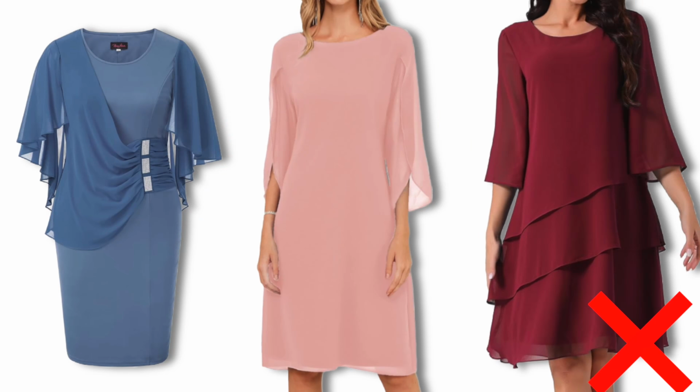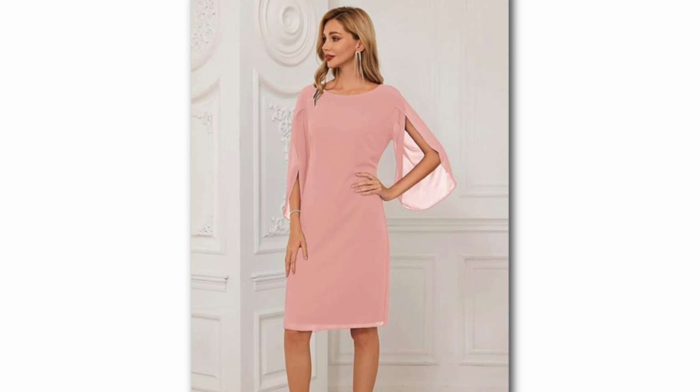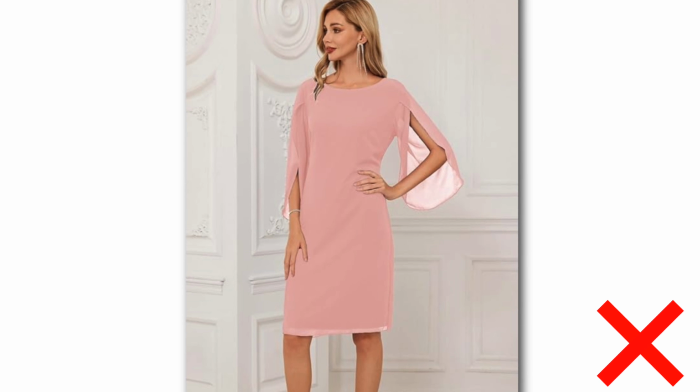So here's some examples of what I mean. And this pink dress, there's also things to keep in mind with pink. I love pink, but certain shades definitely will drain the blood out of your face, depending on your skin tone. I just don't think this is a good color for most people. But there are some things that you can do.